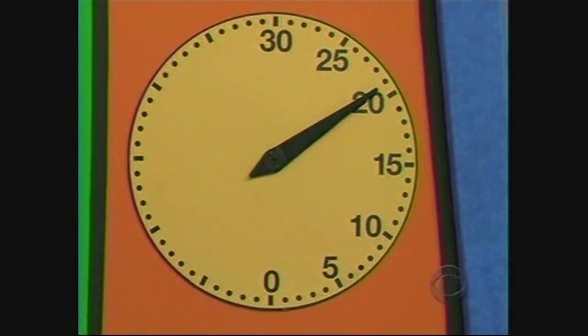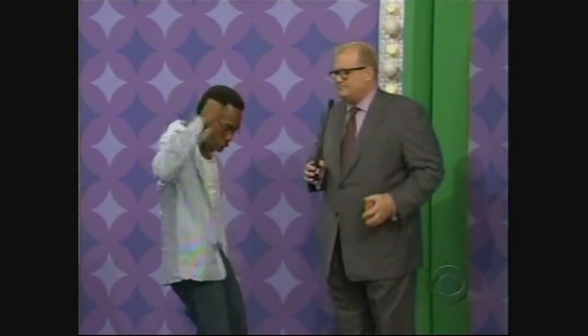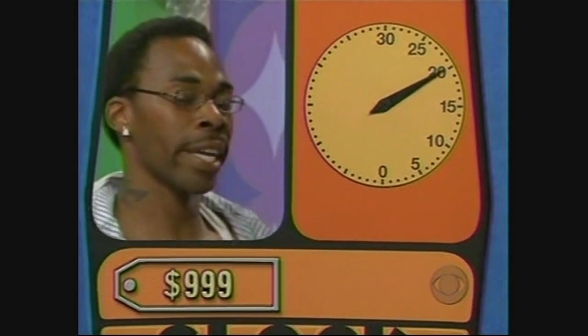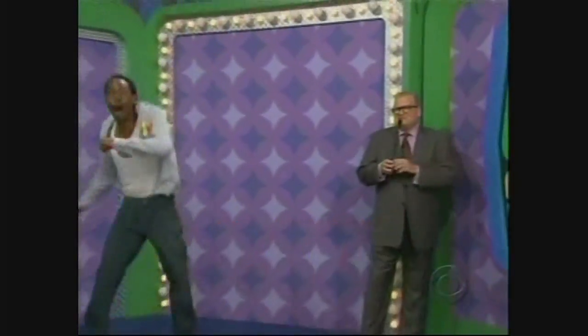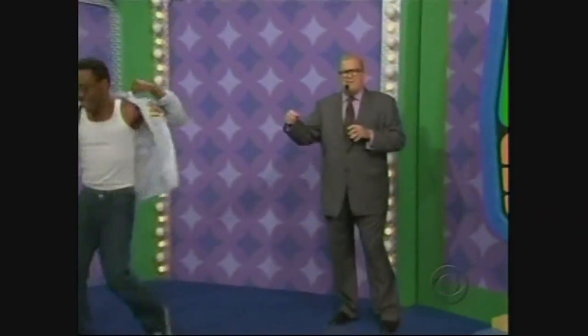So you got one, you have 21 seconds left. If you get the second one, not only do you get the grill too, but you get a $1,000 bonus. Here's the price of the barbecue I'm showing to the audience. Please don't help. Dexter, start bidding now. $799. Higher. $899. Higher. $999. That's it! $999! Time to spare and a $1,000 bonus. We'll be right back with the Showcase Showdown.